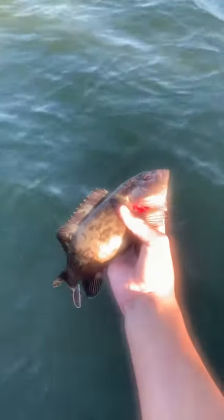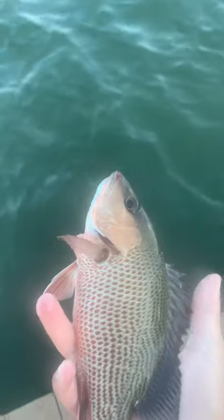Another gag. Damn, my finger's stuck in his gills. What the hell? Baby gag. Here he goes, right there. And he just soaked me. Great. Ginormous snapper. Ginormous. Oh, there he goes. Oh, he jumped out of the water again.